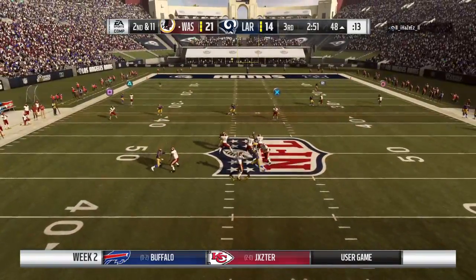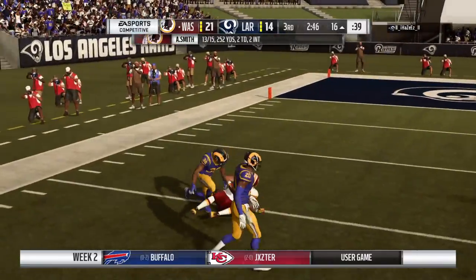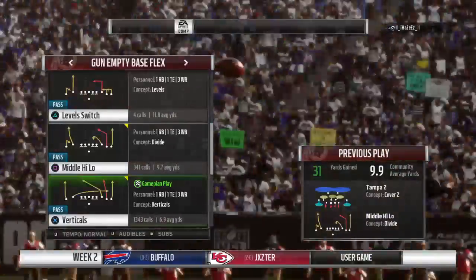Operating from the gun, Smith. A deep ball for Dotson. That's caught inside the 20. That goes for a gain of 31.